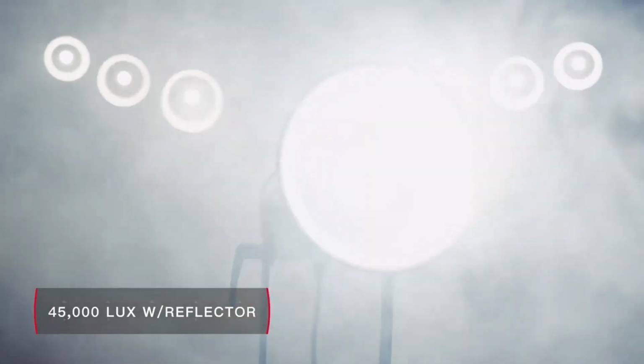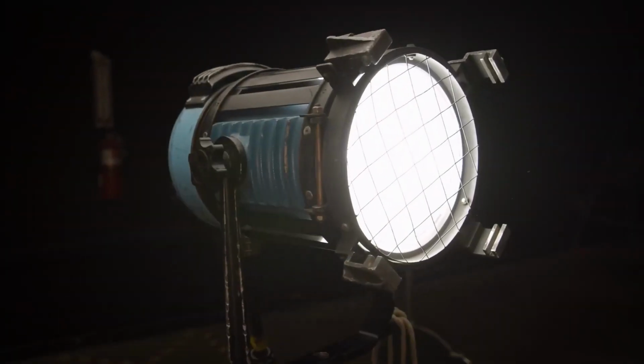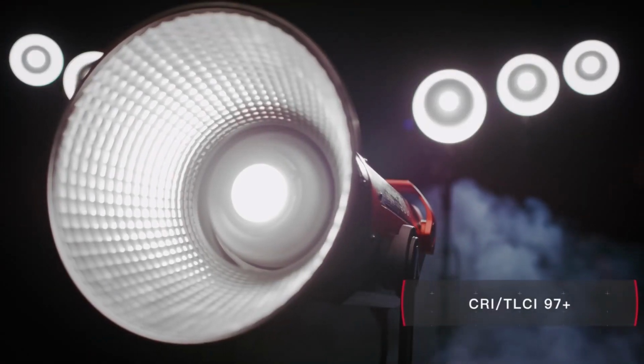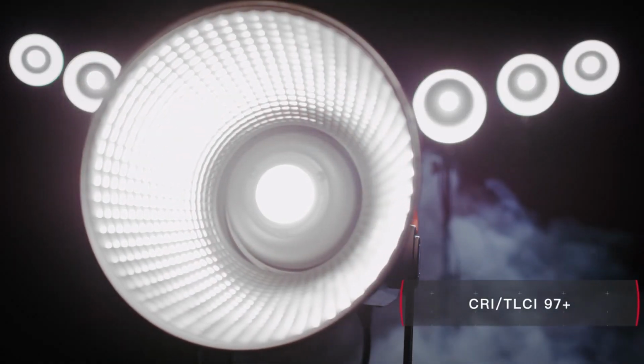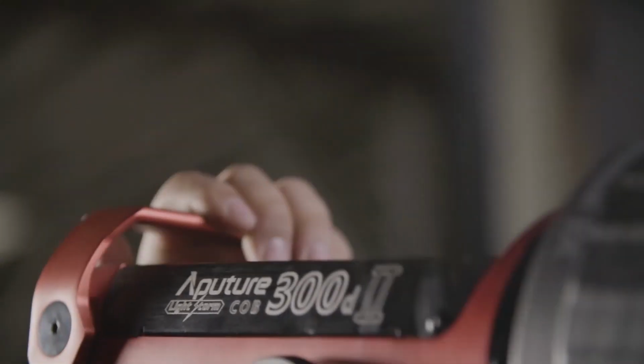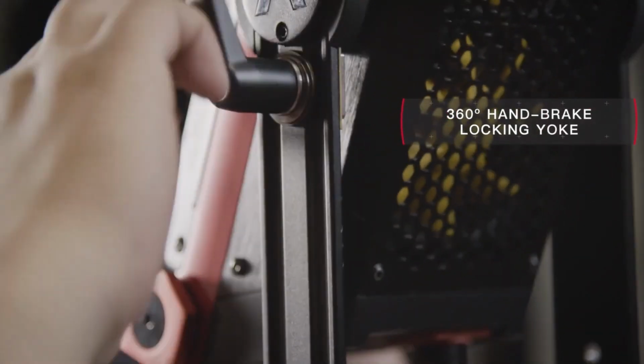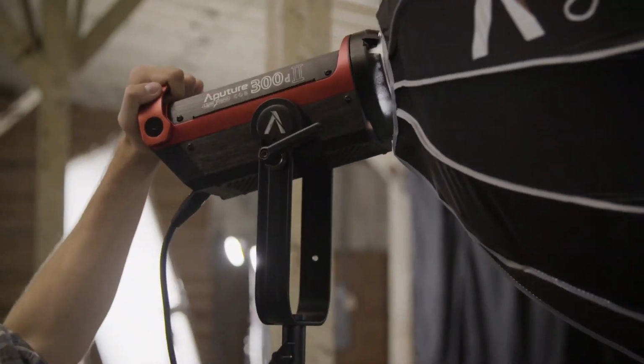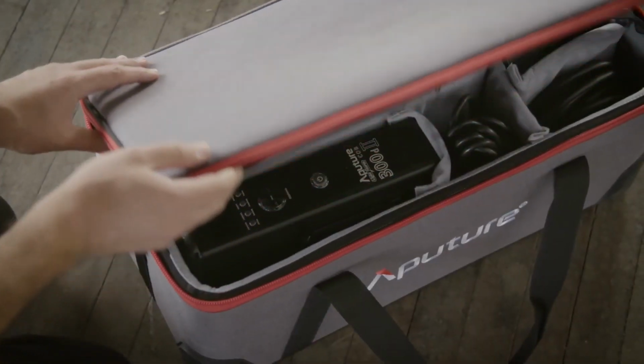It features 8 pre-programmed light effects, namely paparazzi, spark, lightning, faulty bulb, TV, pulse, flash and explosion. The Aputure 300D Mark II is perfect for low light environments or outside shoots. Aside from a 1 to 100% dimming range, it also employs 4 different dimming curves: linear, logarithmic, exponential and S-curve.